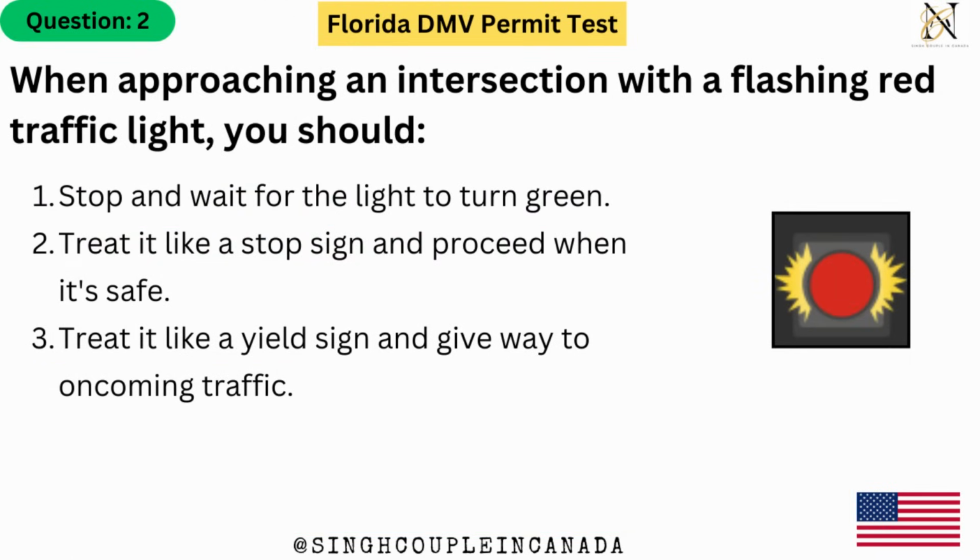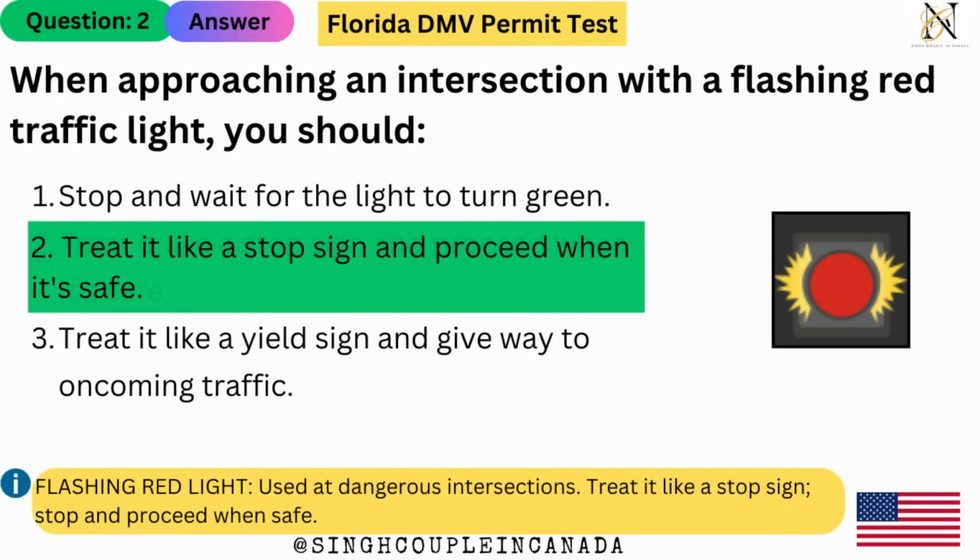When approaching an intersection with a flashing red traffic light, you should: 1. Stop and wait for the light to turn green. 2. Treat it like a stop sign and proceed when it's safe. 3. Treat it like a yield sign and give way to oncoming traffic. The answer is 2. Treat it like a stop sign and proceed when it's safe.